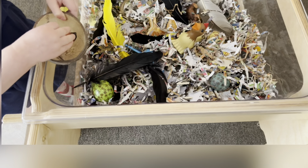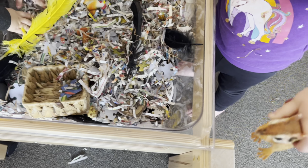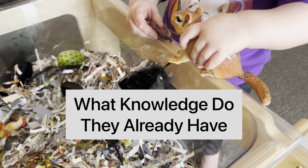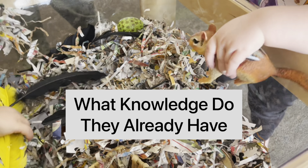Okay. One, two, three. Get you! I need to find me. Okay. Squirrel. Fly? Squirrel fly? I don't know. Do they fly? Do you think they fly? No. What do you think? No. Wow.